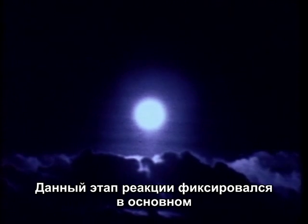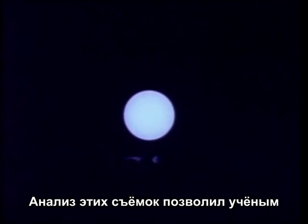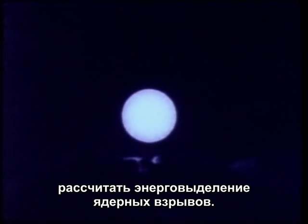During the next few thousandths of a second, the fireball expanded rapidly. This phase of the reaction was observed primarily by the EG&G organization with high-speed framing cameras. Interpretation of these data enabled scientists to calculate the yield of a nuclear event.